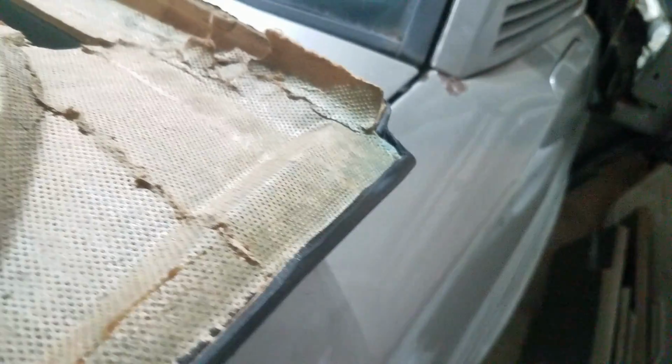So at some point, that might need more reconstruction than I'm aware of, because you can see this whole board back here appears to be broken. So yeah, we'll have to see if we can restore that in a cost-effective manner.